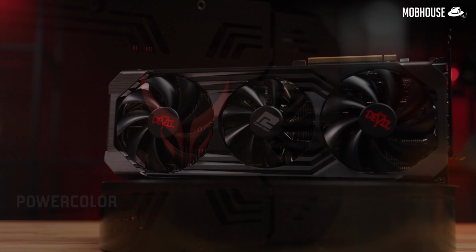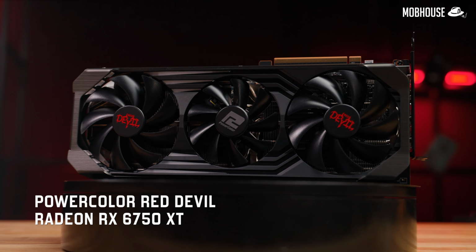Today we are reviewing the Radeon RX 6750 XT, which is a refresh of last year's RX 6700 XT. With GPU prices slowly normalizing, if you have $500 to $600 to spend right now, you might be shopping for a card. So is this RX 6750 XT with its increased price tag really worth your money, or should we just stick to the good old RX 6700 XT? Let's get cracking.